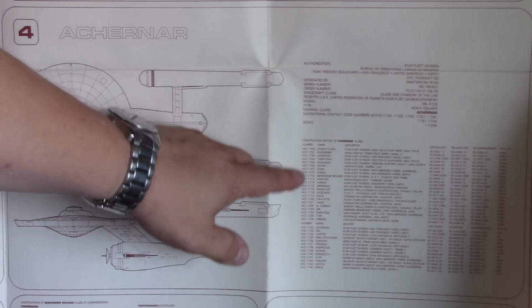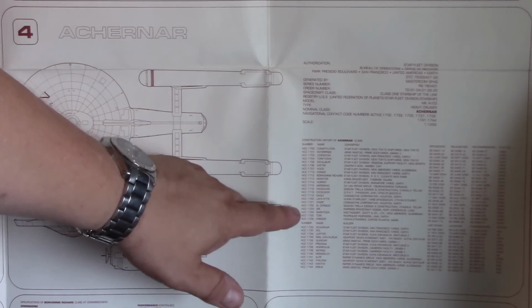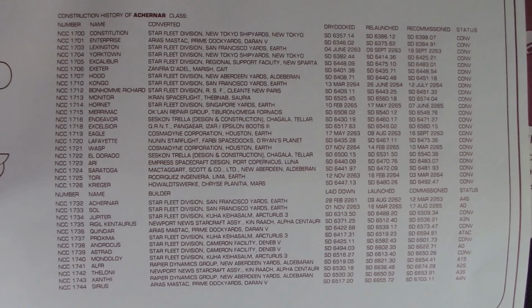Here again, it's got all of the Constitution and Bonhomme Richard classes, and then these ones start at NCC 1732. You've got the Achenar, the Sol, the Jupiter, the Rigel Centaurus, the Guadar, the Proxima, the Andorus, the Astrid, the Monopoly, the Alpher, the Theolone, the Xanthi, and the Sirius.